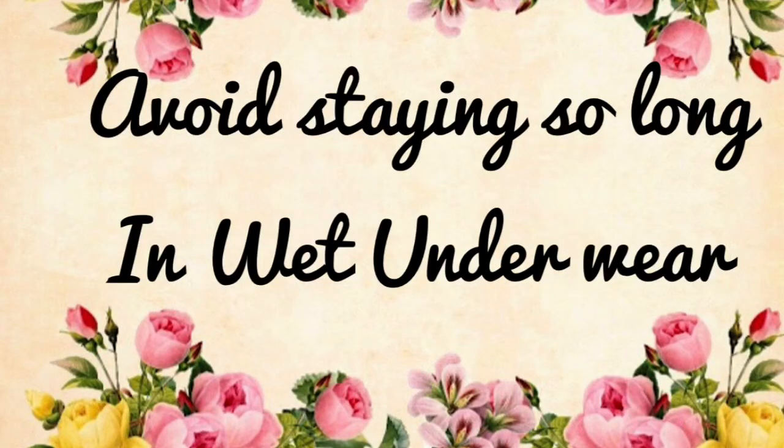Alright, my next tip for you guys would be to not stay so long in wet underwear. If you went swimming, or if you've been out in the rain and you're wet, I would say as soon as you get home, or as soon as you can, just change your underwear real quick, change your bra real quick, whatever is wet. You don't want to come home and just stay in that wet underwear or that wet bra, because bacteria thrive so much in wet and moist places, and if you keep staying in wet bras, panties or swimsuits, you will definitely have some issues that you don't know where they're coming from.